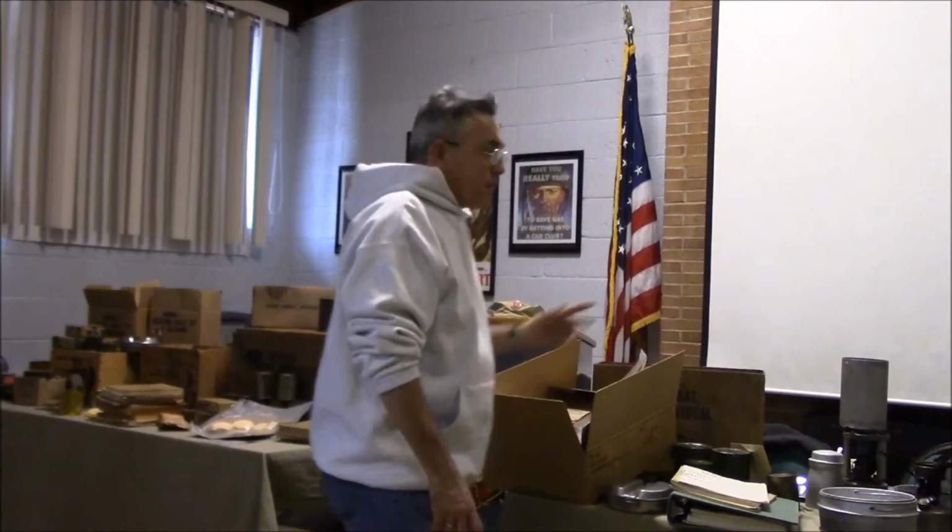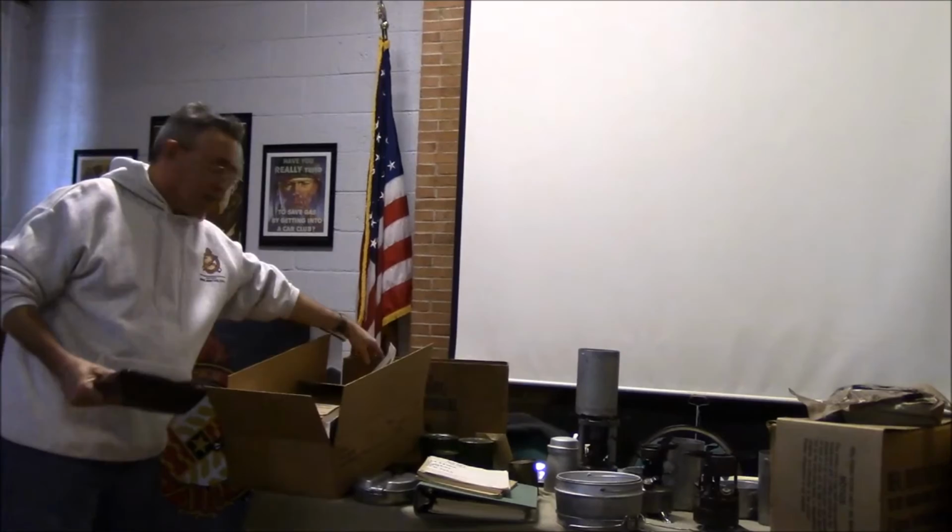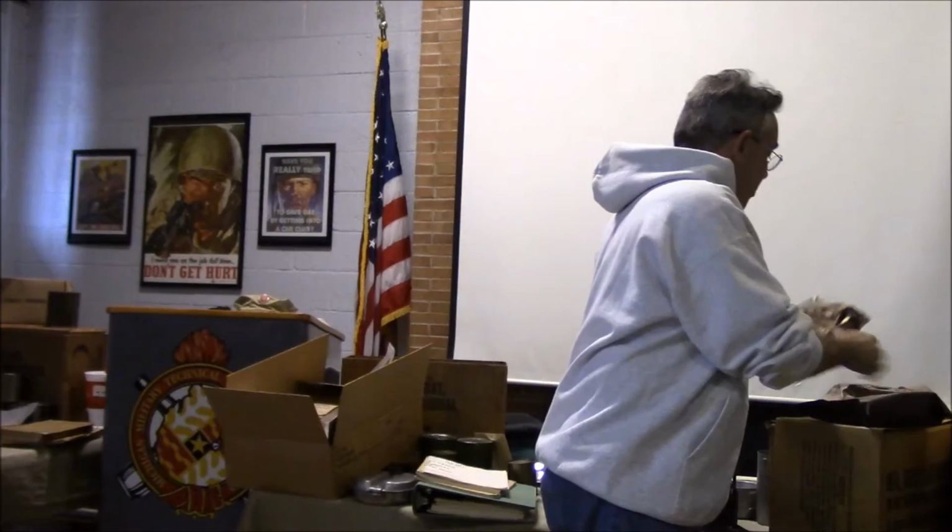Now, we got over into the MREs. First generation MRE packaging is a little different. The box is even different. It was a flat box, much like the MCI. It was brown wrappers. And you can see over the years, the packaging keeps changing.